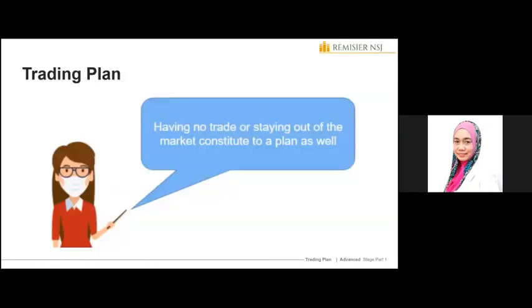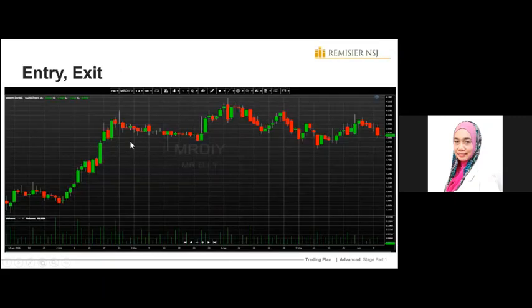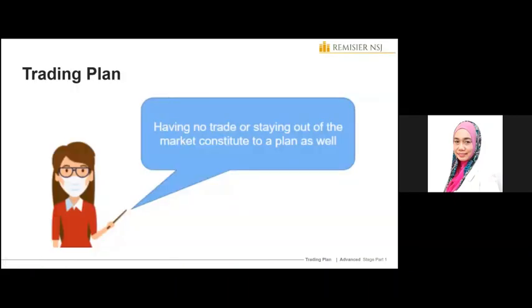All right, so we go to our trading plan again. Actually, having no trade or staying out of the market constitutes a plan as well. Like just now over here, you know that the market is not good, so you're not going to do anything, you just wait. That is your plan as well.